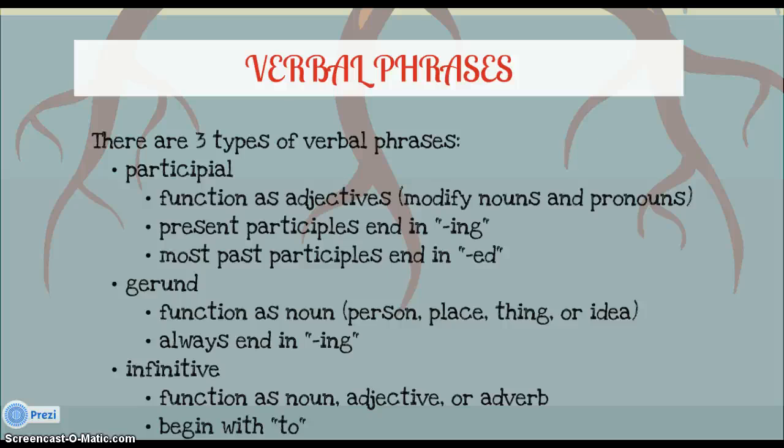Gerunds function as nouns, which means a person, place, thing, or idea, and they always end in ing. Infinitives function as nouns, adjectives, or adverbs, and they almost always begin with the word to.